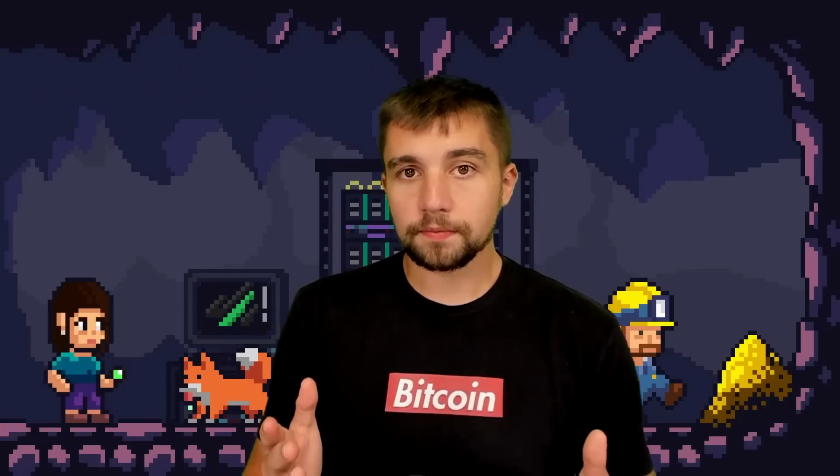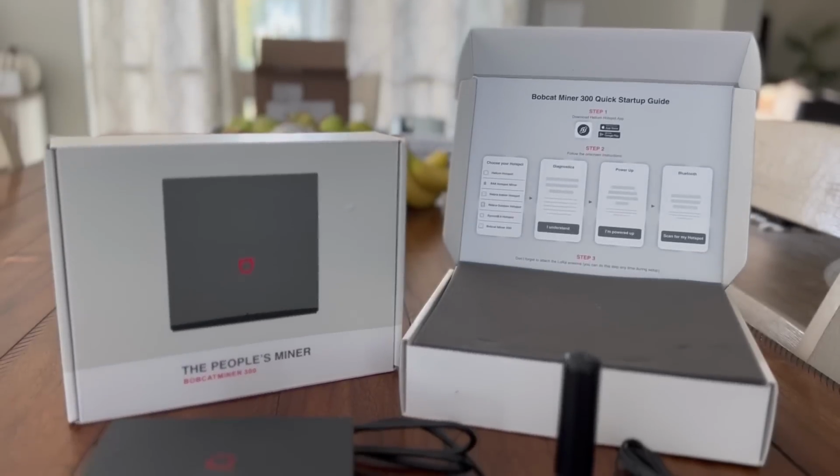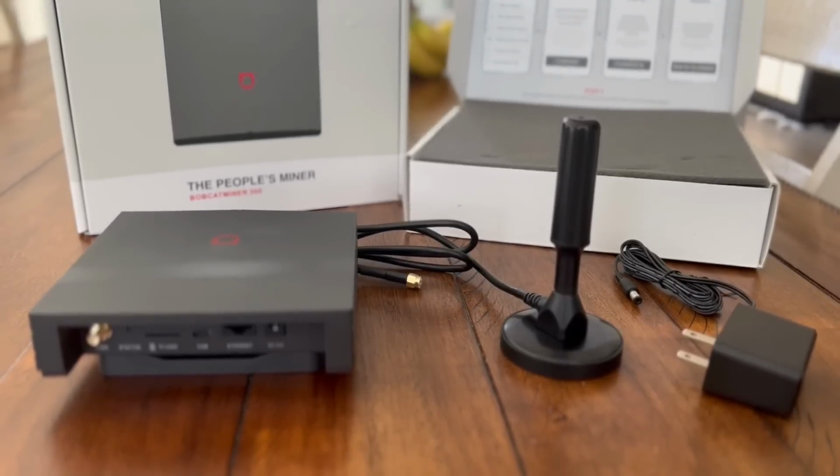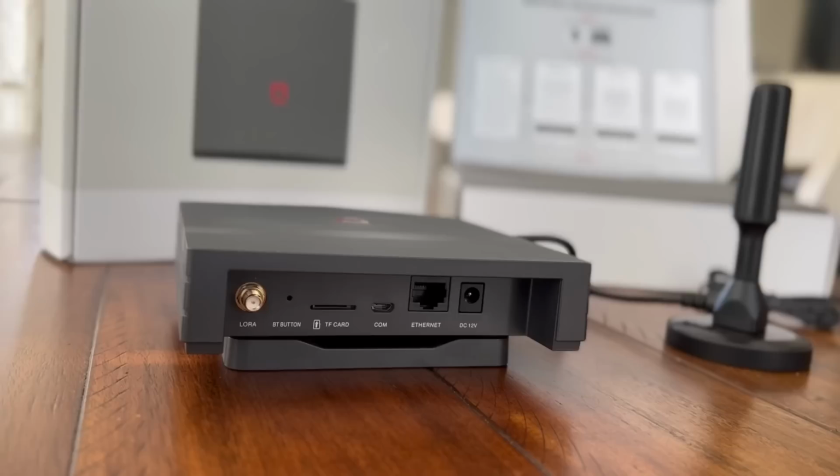To sum it up simply, I absolutely think that you should be chasing the minted drops. If you can get one, you get it quick, hell yeah, that's incredible, that's awesome, that's fun, that's profitable, get in the game. If you miss it, in my opinion, I would order the Bobcat. To be completely frank, I would be ordering a Bobcat Miner 300.